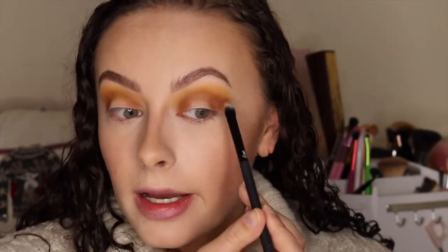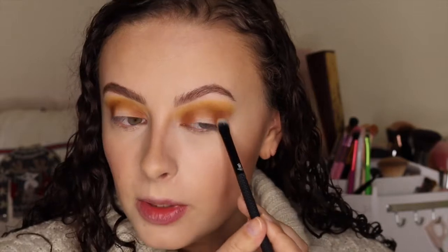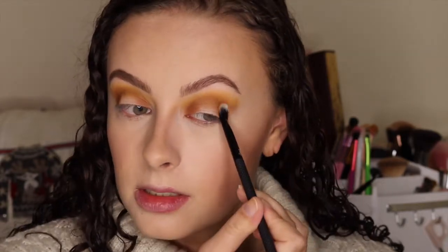So far I'm really liking this palette. These mattes are blending like a dream. They're beautiful, they're pigmented, they feel soft and easy to work with. I'm just sad it took me this long to finally open it up and play with it. We'll just have to wait and see what the colorful side looks like because those look a little bit more neon-y and they might be a little bit harder to work with.